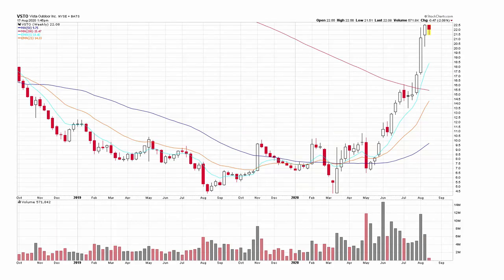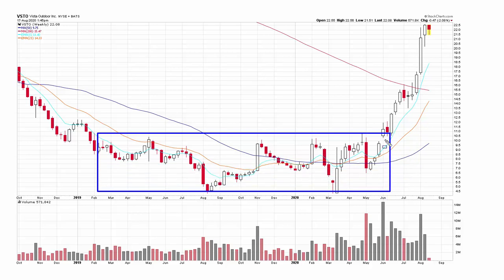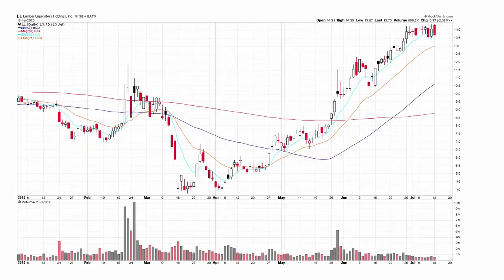It did this. Okay, so if I redraw that base, it was in here, and then that consolidation pattern was there. So it didn't just go up a couple points. It actually more than doubled. Okay, so what looked like it had small potential on the daily actually looked like it had bigger potential on the weekly. All right, another example.